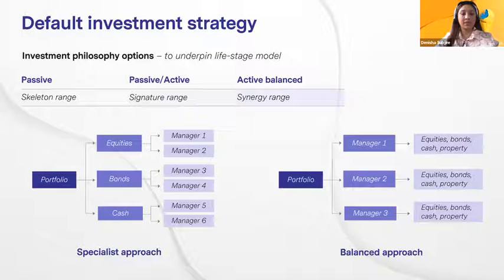remains consistent over time. Within the skeleton range, this is a multi-asset global balanced product that is managed predominantly on a passive basis. The underlying investments are spread across a number of specialist index tracking portfolios. Sygnia retains the responsibility for managing the asset allocation strategy on an active basis. The aim of the skeleton product is to offer investors access to a well-diversified global balanced portfolio at the lowest possible cost, while also ensuring that the risk profile of the strategy remains consistent over time.